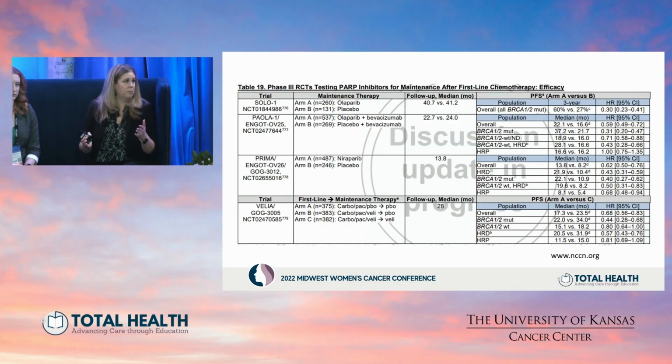So again, just a busy slide looking at all the trials, but really the big takeaway from this is that the big bang is going to be in BRCA1, BRCA2 mutated patients, along with patients that have HRD. That's where we see the most benefit, and less benefit in those patients with HR proficient tumors.